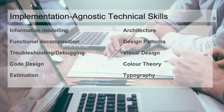So these are the type of skills that are involved in coding and implementing things, but they're not actually tied to any one particular technology. So it's things like design, debugging and troubleshooting skills, like knowing how to decompose things and designing subsystems and stuff like that. Also visual design skills like typography, design patterns, architecture, all that kind of stuff. So they're not tied to any one particular implementation.